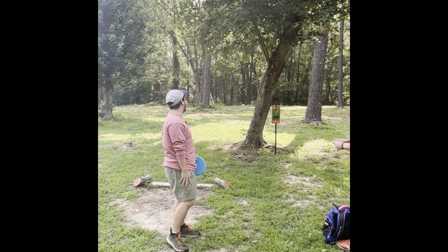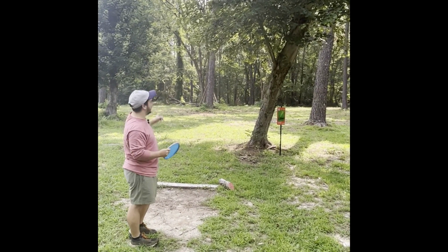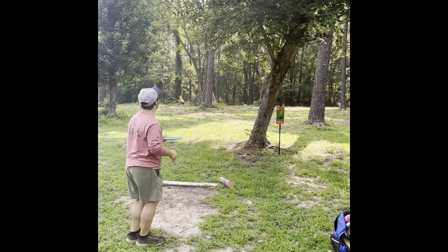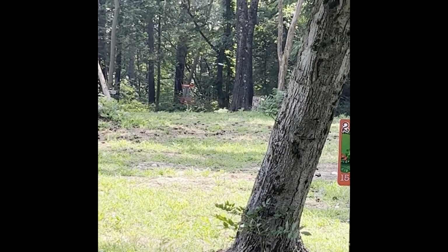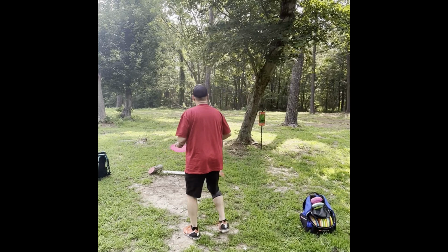Hole two. It's a 154 foot par three. It's straight ahead. I had trouble with this earlier. But... Ooh, keep turning. Oh, nope. We'll try fluid judge. Okay.